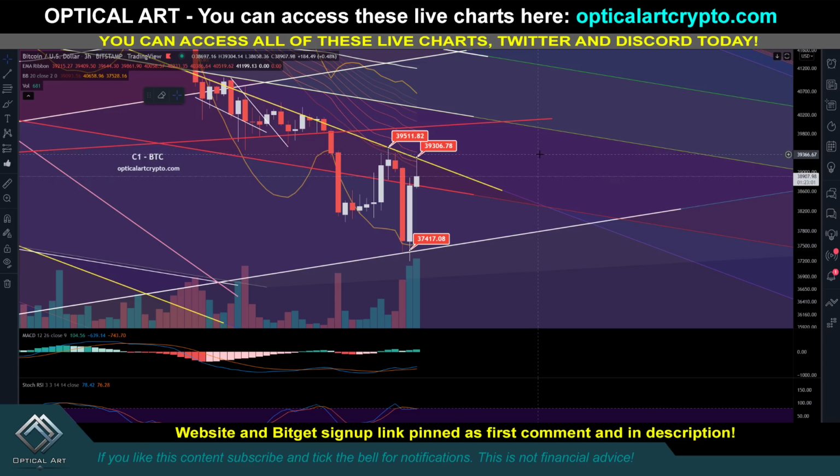I'm going to show you that, so you can just pause the video, write down these coordinates if you want to import them into Bitget.